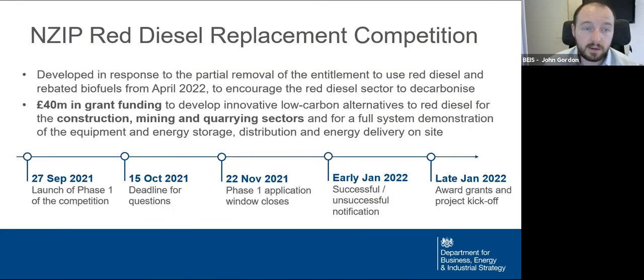The second competition I'll talk about is red diesel. So red diesel tax changes are coming into force quite soon. In preparation for that, we've got the red diesel replacement programme, where we're looking to swap out red diesel as a fuel in construction, mining and quarrying sectors. I think it's non-road mobile machinery, which is the classification for that. And we're looking at alternatives for that.